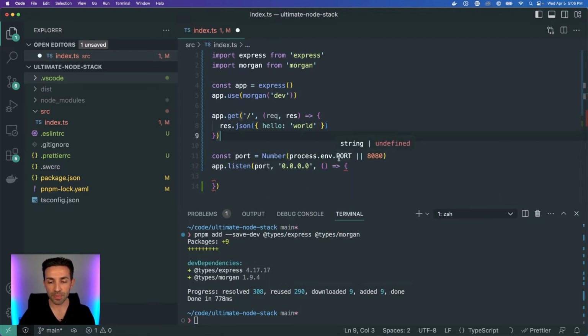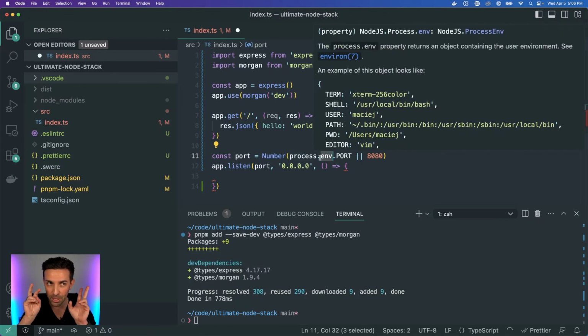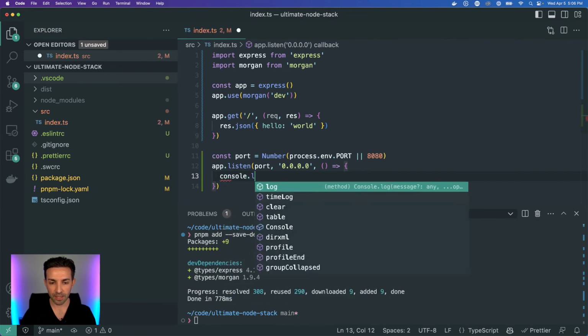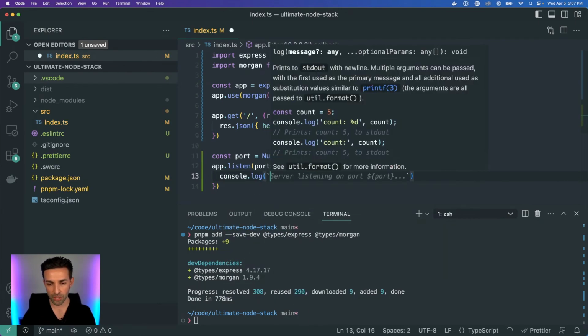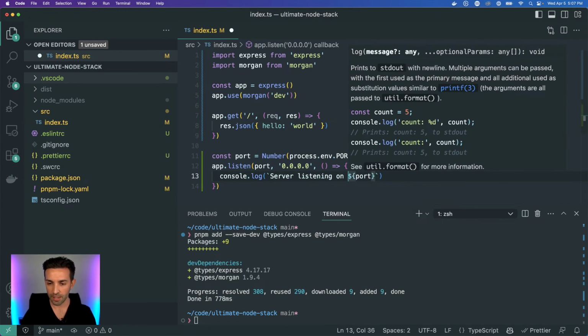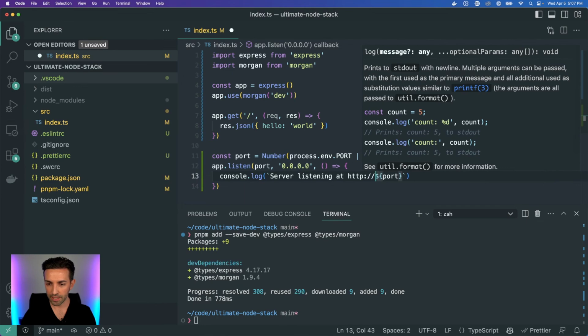So instead of this being a string, which is what environment variables always are, even if you set an environment variable to a number, it comes across as a string. So I'm casting this port, which is a string, or this number. Either way, it's going to end up as a number. And we'll use that here. And then I'm just going to say something like server listening on port such and such. And I'm going to add in our localhost there as well.